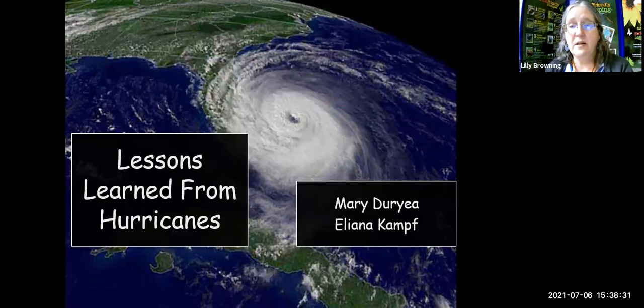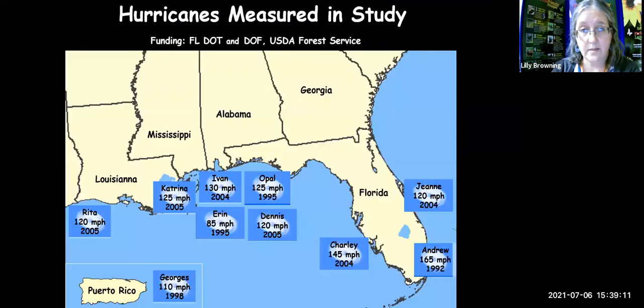But we're going to cover some information that Mary Duryea and Eliana Kampf put together. They're from the University of Florida, with some research they had done on various hurricanes that historically have occurred. Most of them have impacted Florida, but some of them have impacted other southeastern states like Katrina. And they put that data together to find out the lessons learned from hurricanes. We're going to concentrate in this particular series on the lessons they learned about trees and hurricanes.